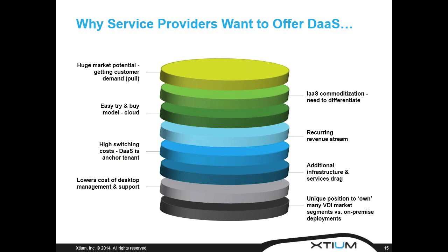So I think why this is probably the most exciting part of this solution is all the opportunities for managed service providers, systems integrators, any company who's providing services, IT services, desktop services to end customers. So first of all, there's this huge potential. Customers are really interested in virtual desktops. So, to a salesperson, what that first tier in this layer cake says is easy to book meetings.